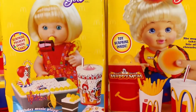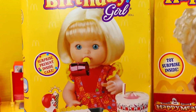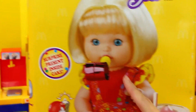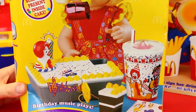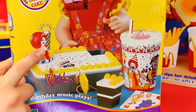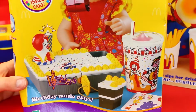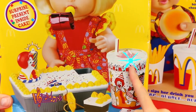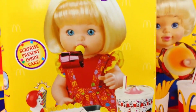Today we have two new old vintage Barbie dolls. They're Barbie McDonald's, the McDonaldland birthday girl. We've never filmed them before. It's really cool. She comes with her own little party blower, and then a Ronald McDonald birthday cake. That is cool. I mean, it's kind of creepy, but cool. It opens up and you can hide surprises in there. And then she has a color changing, flavor changing milkshake, which will show off a present inside too.